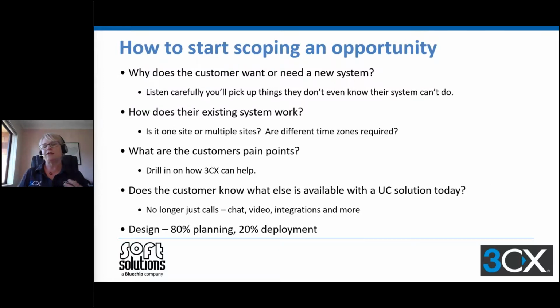So just kind of taking some of those features and looking at how you actually start scoping an opportunity for a 3CX system. One of the key things here is why. You know, why does that customer want or need a new system? So we do still have copper wiring being turned off around New Zealand. Most of it's off, but it is still happening. The key here from your perspective is to listen.